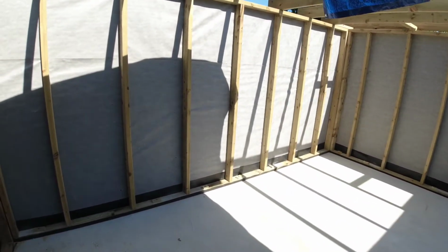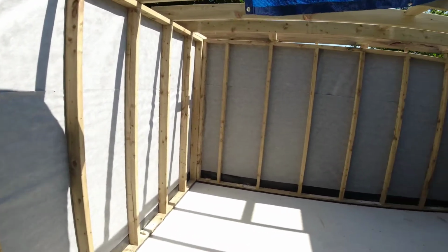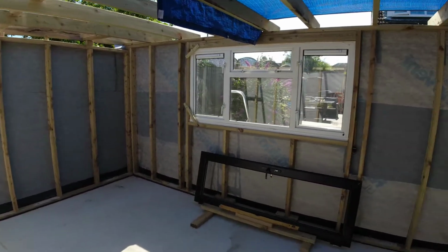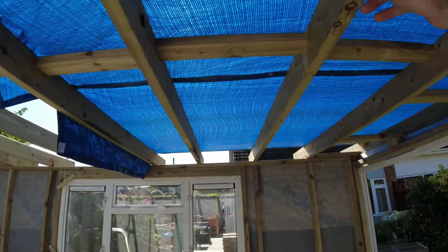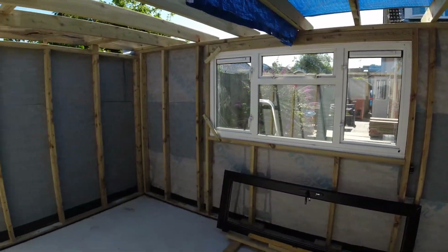Guys, that's where we've got to today. So we've put all the breathable membrane round, the window's gone in. We just put this on here for the sunshade because it's that hot today, 26 odd degrees.